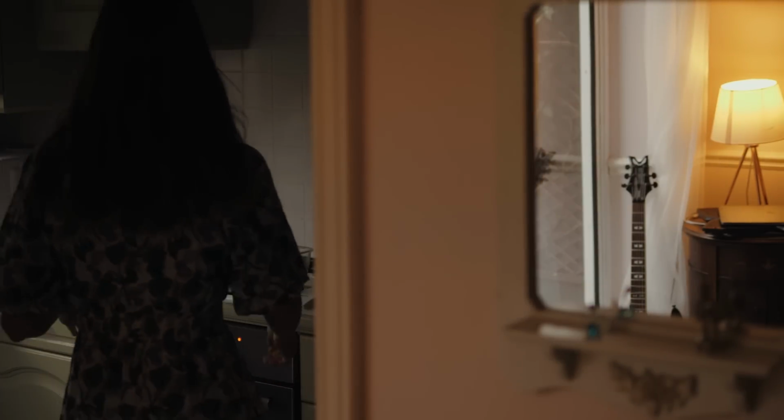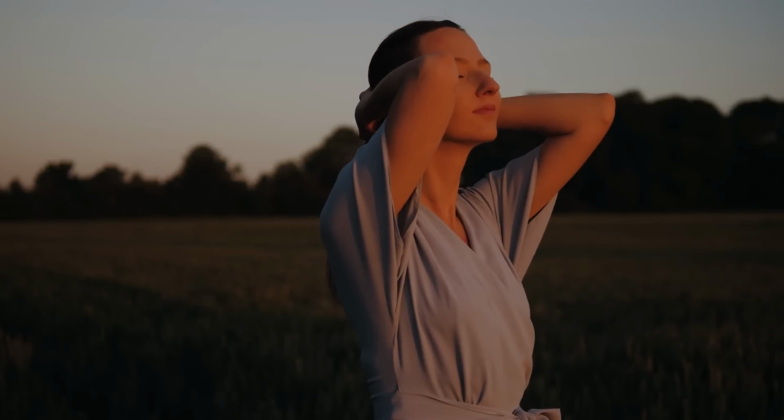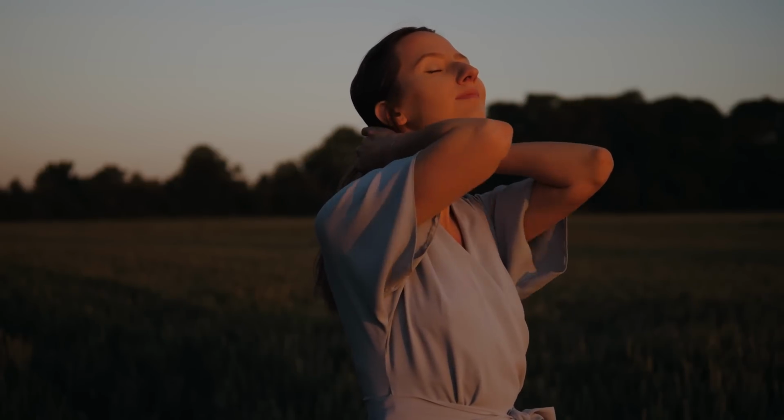Outdoors, sunrise and sunset are my favorite. This is the most flattering and beautiful type of light you can get, when the skin looks the best and the light is the softest.